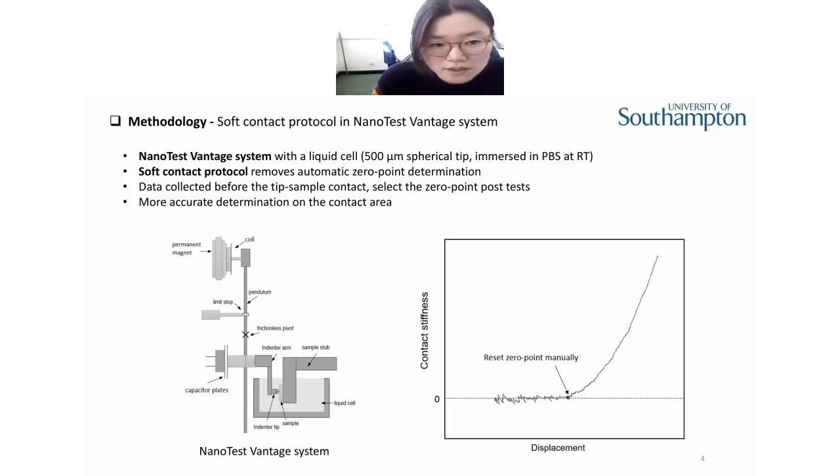So to answer these questions, we utilize the soft contact protocol in the NanoTest Advantage system from Micro Materials to test some super soft gels, and the samples were immersed in PBS solution at room temperature when testing them using the liquid cell. For the nanoindentation technique, the important thing is to determine the zero point, or you can call it the initial contact point, before testing. For a standard test, the system will bring the tip into contact with the sample, and when a tiny load, like 10 micronewton, is detected by the system, it will automatically register this location as the initial contact point, which will be used to determine the contact area for the data analysis.